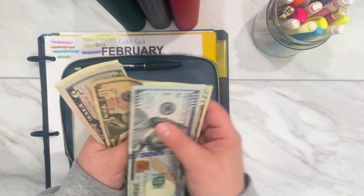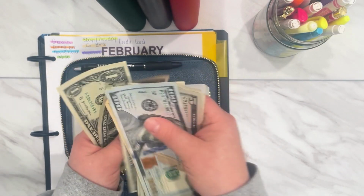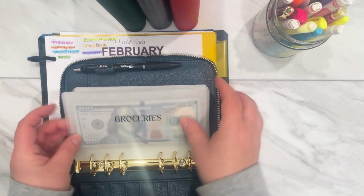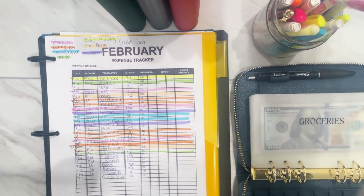I have 120, 35, 45, 6, 7, 8, 9, 50, 150. That's not too bad. I usually start with $200, so basically $50 extra to eating out this week. That's not too terrible. I thought it was gonna be worse than that.